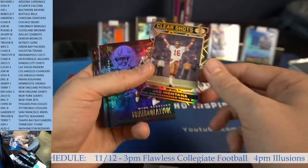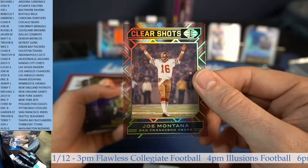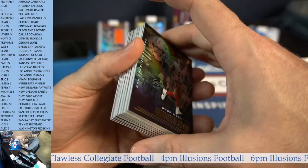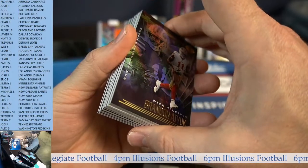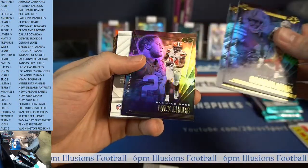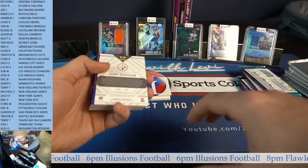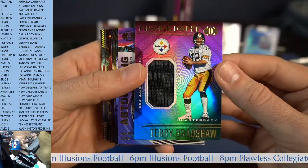This is a black Montana. Garden State Collectibles. Oh, are you the Garden State Collectibles guys? Is that what the meeting is? Garden State, go ahead, give a plug. It's just gonna be a relic. Gets me excited though. Nice Terry Bradshaw.